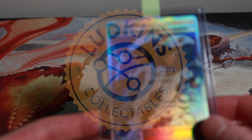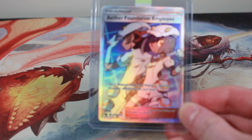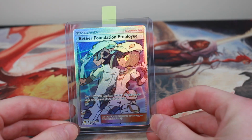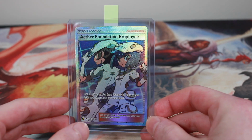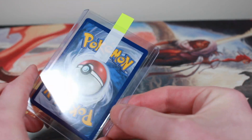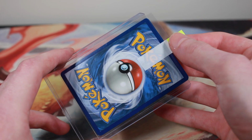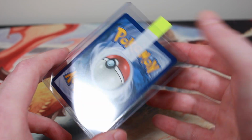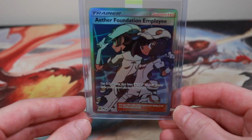So I'll show you the first card. Focus. Oh, I need to turn on my other light. There's the first card. So I send this in a penny sleeve, a top loader, and then I put a little tab pull on the back. So that's attached to the sleeve. It makes it easy for them to slide the card out. They don't have to dig their fingers into the top loader, and it makes the penny sleeve kind of slip around. So I send these cards just like this to Ludkins Collectibles.